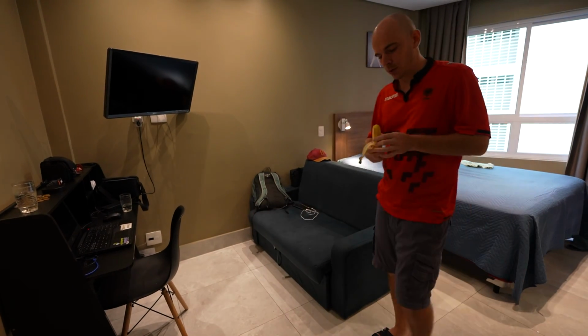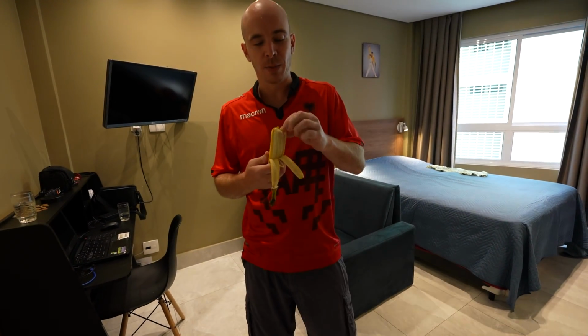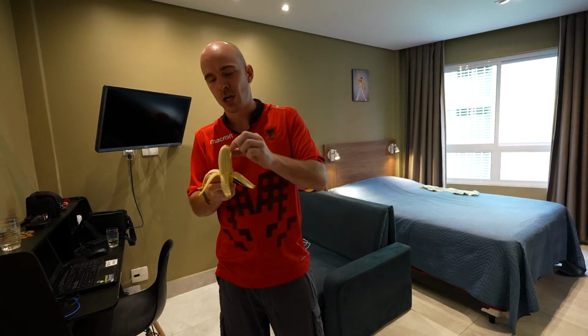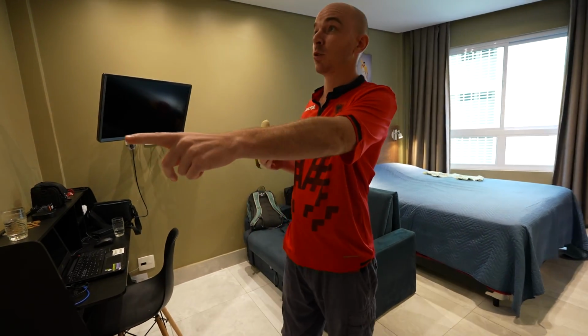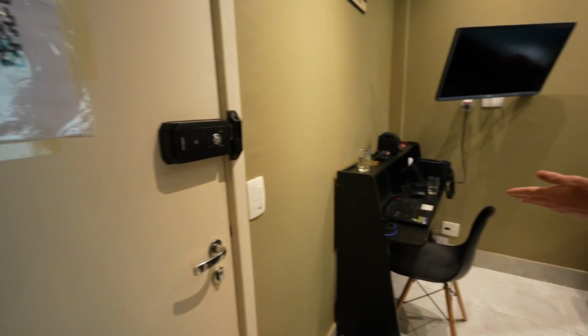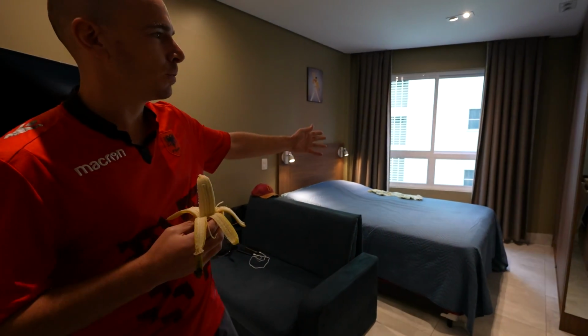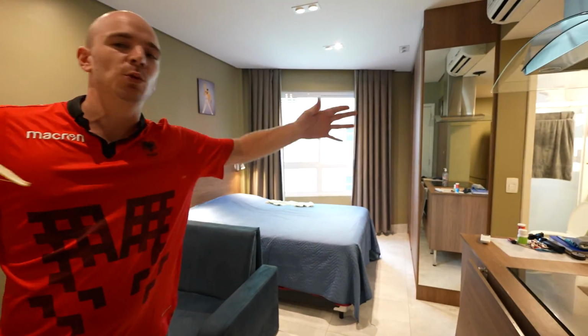Welcome to our apartment tour here in Bela Vista, São Paulo. Beautiful view. $840 per month. Don't blink or you'll miss the whole tour. Literally, front door here. I guess this would be your office space, maybe your living room here. Bedroom, bathroom, kitchen. Tour finished.